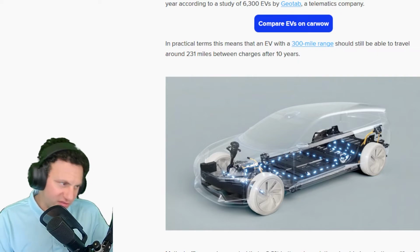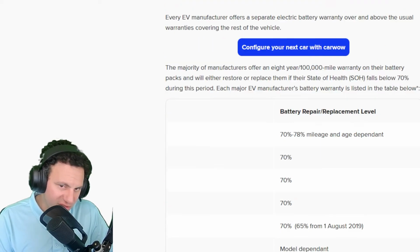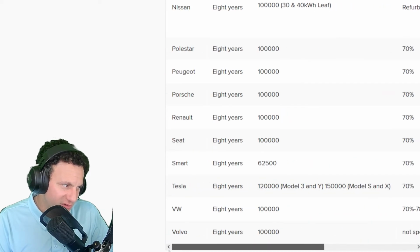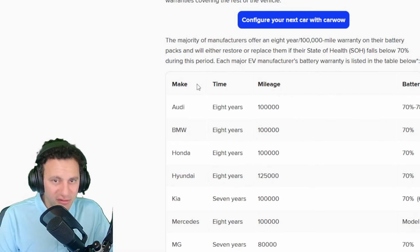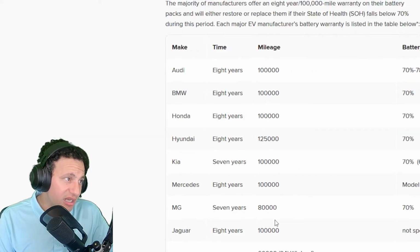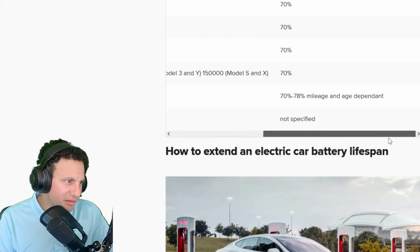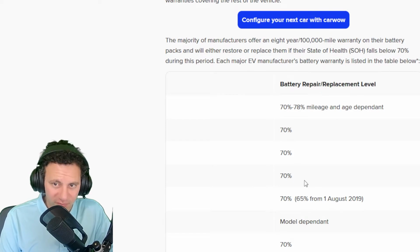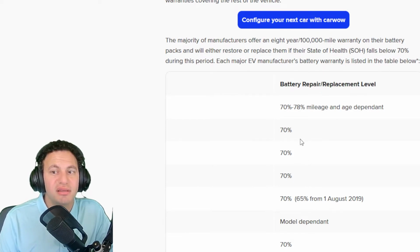So what am I saying? Let's get to the point of this. Let's get to the range. There you go. I really do like this graph because it explains the range. It gives you the car maker, Audi. They give a warranty on your battery. It says 8 years, 100,000 miles, which is very good. And then they give you the battery repair or replacement level: 70 to 80% range, age dependent.